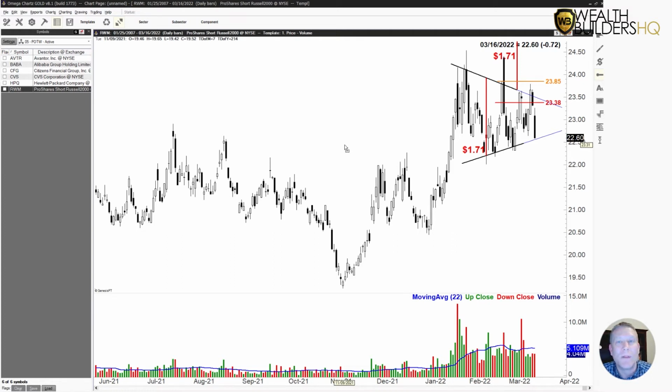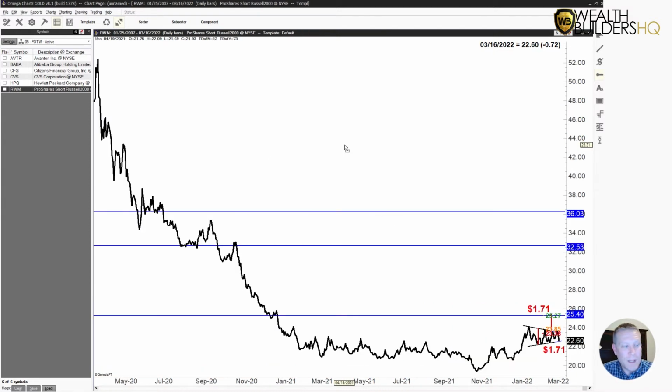So this is one that when the Russell goes down, this one goes up. Or no, excuse me, the other way around. It's the short. So there are short ETFs which go up when the market is going down, right? So they short the markets. This one shorts the Russell. So you can see in 2020, when the Russell was raging up, this was going down and getting hammered. When the Russell went sideways, this went sideways. If the Russell continues to drop, this will actually go up.